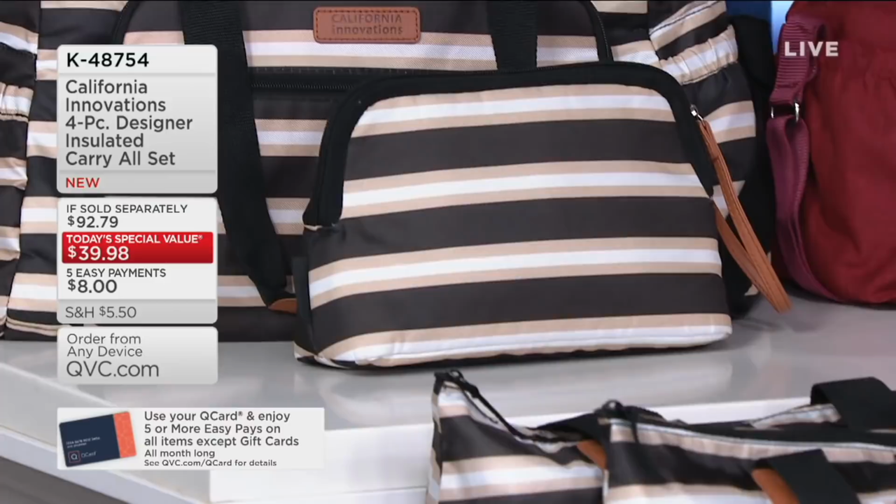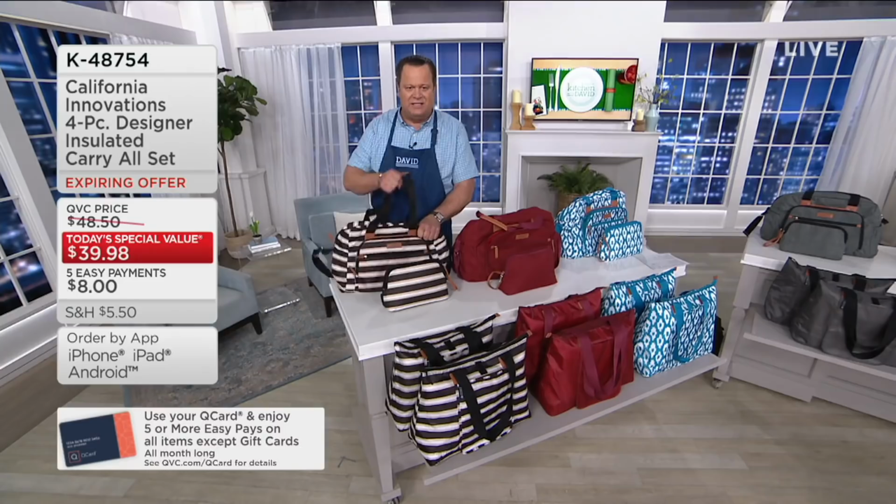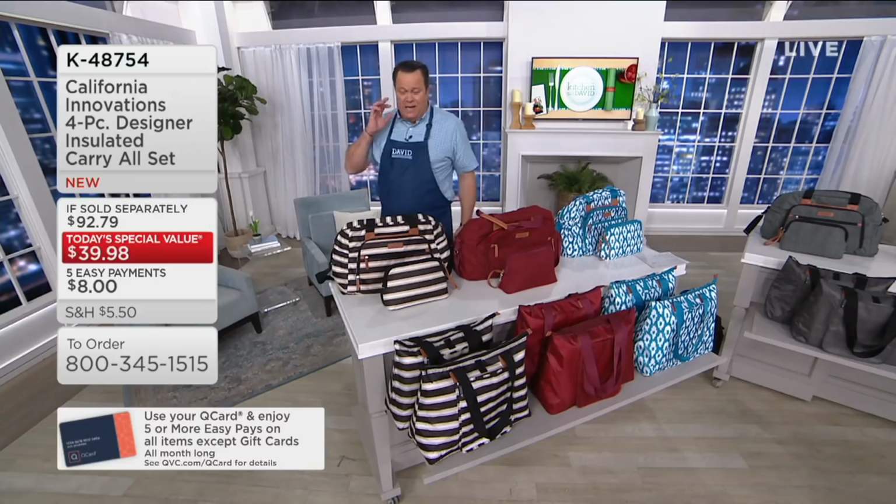All four pieces are insulated. All four pieces are leak proof. And all four pieces are sewn with that really great, durable construction. So everything is designed to be tough, durable, and hang with you when you are busy and running around with your busy lifestyle. Now, over 35,000 of these ordered today, and nearly 9,000 ordered just during In the Kitchen with David.